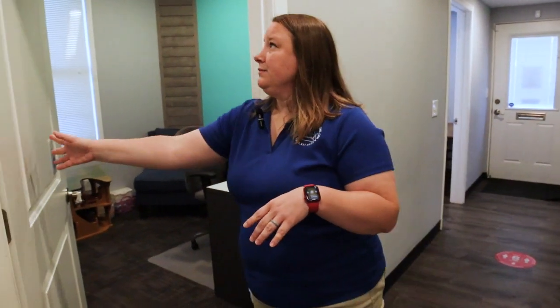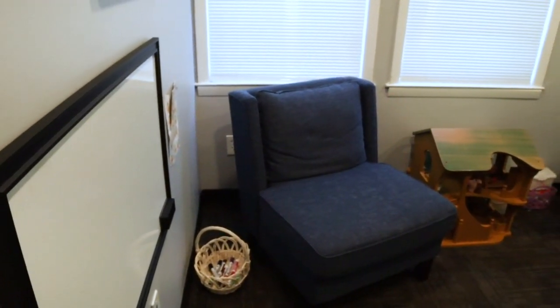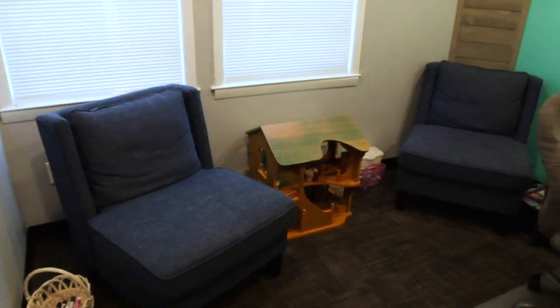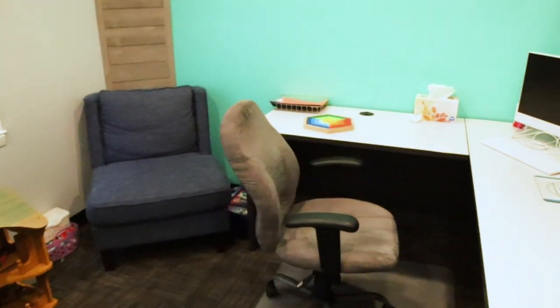Okay, so as we come down and we look at our second office, you'll notice that this one's set up just a little bit differently, but also fairly similar, with a whiteboard, play therapy tools, a desk and a desktop computer for your clients' needs, and some comfortable seating.